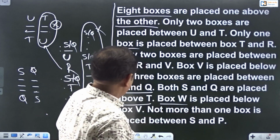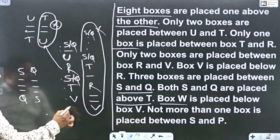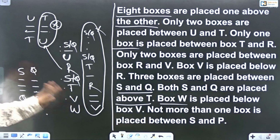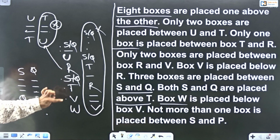Box W is placed below V. Now this is clear. Box W is placed below V. Yes. Now this is the final arrangement. Total 1, 2, 3, 4, 5, 6, 7, 8.